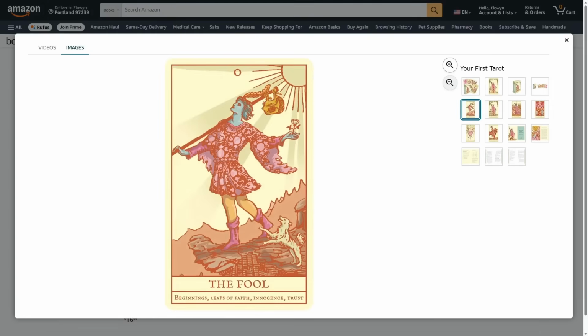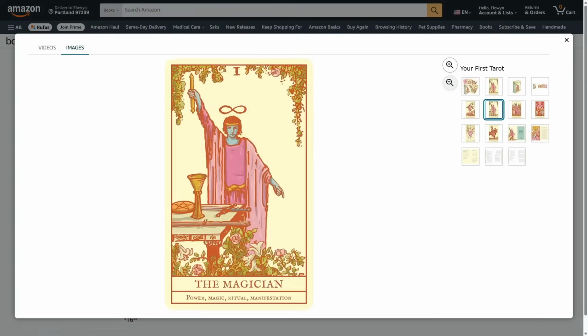Now, once again, I'm also skipping that last image because it has the world card, and I don't know how YouTube will deal with that. So here we have the Fool, and we have the keywords beginnings, leaps of faith, innocence, and trust at the bottom. And as you can see here, if you're familiar with the traditional Rider-Waite-Smith based tarot deck, these colors have been changed, but yet the base imagery is basically the same.